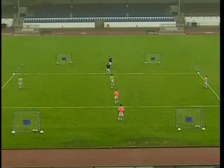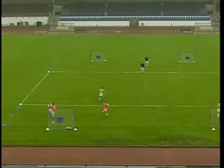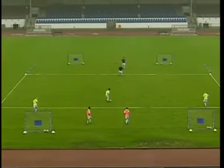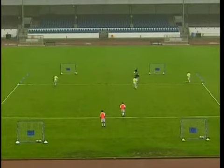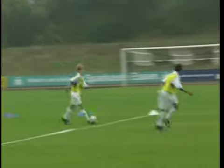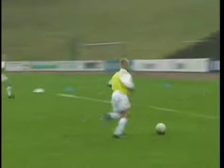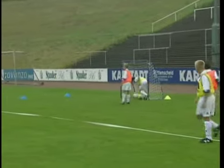How many goals can the attackers score in sequence without losing the ball or allowing it to go out of play? An attack ends with a goal, or when the ball goes out of play, or when the defenders win possession. Which attacker has the best chance of scoring? On which side of the field do the attackers have a 2-on-1 advantage? With these and other questions, the coach stimulates the players to think about the way they play.